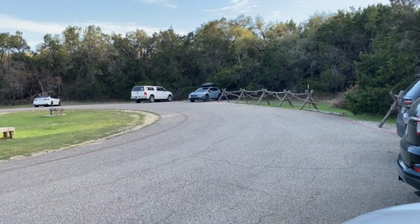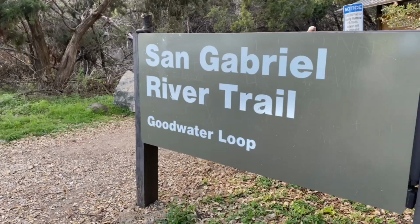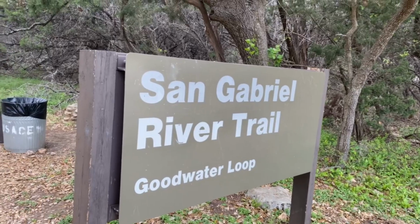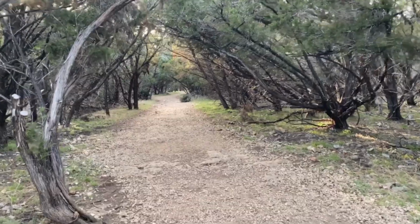First, head to Cedar Breaks Point. There's plenty of parking near the trailhead, and if it's full, there's more parking less than a 5-minute walk away. You'll take the San Gabriel River Trail to reach the falls. This trail actually goes all around the lake, but for the falls, it's a 5-mile out and back, and it's a favorite for all the locals.